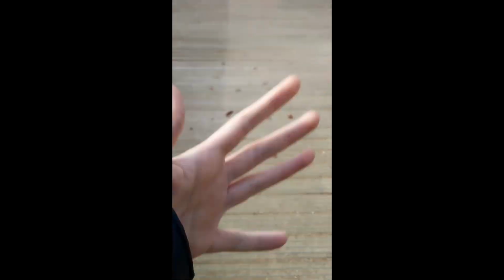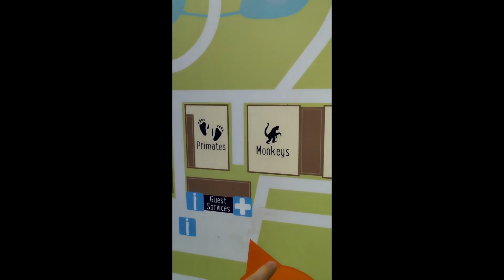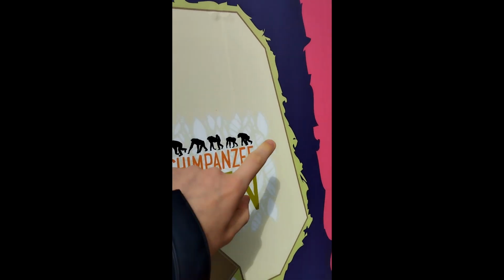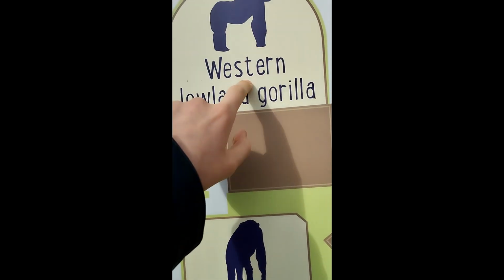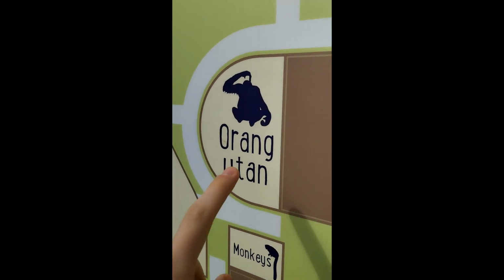Hey guys, we're at Twycross Zoo in Leicestershire. I'm looking at a map which shows where I am, and I've pointed out the meerkats on the map. There is a chimpanzee Eden at the back, then the bonobos and western lowland gorillas. There's a tiger up on the other side. Orangutan as well.